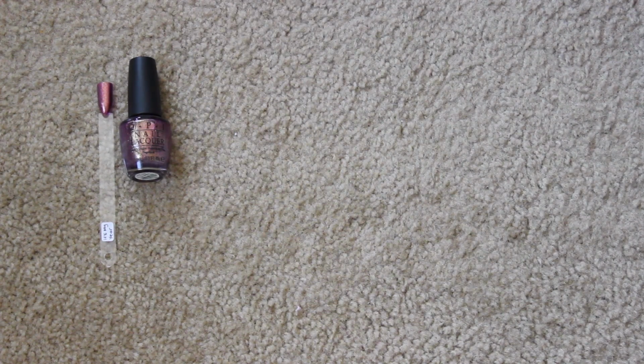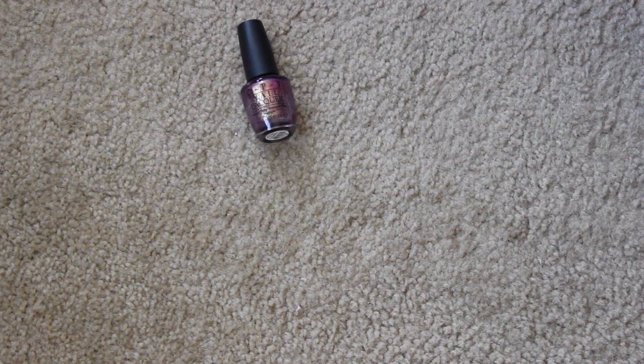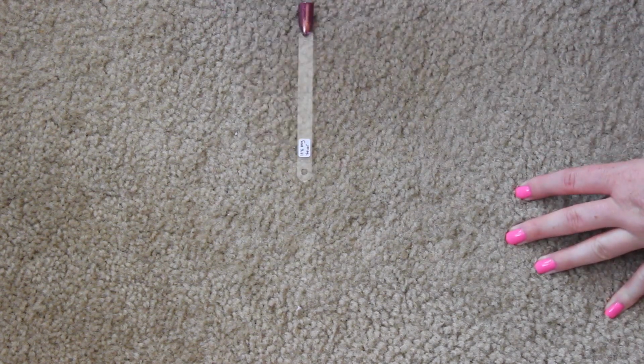Oh, I cannot decide about this It's My Year polish. It's so beautiful, but I don't think I would like that on my nails, but I don't know. Oh my god, I don't know. I'm going to keep it for now, but we'll see what happens.